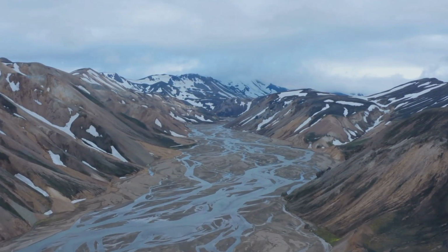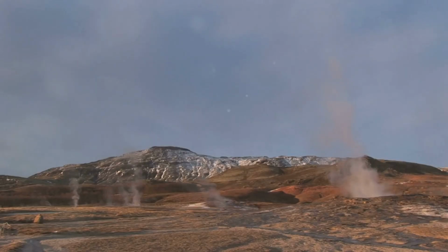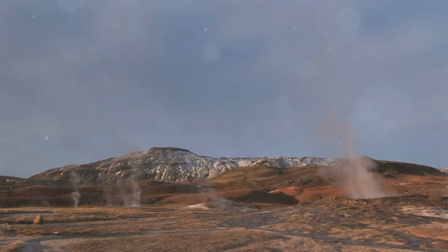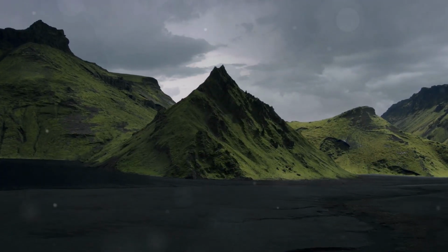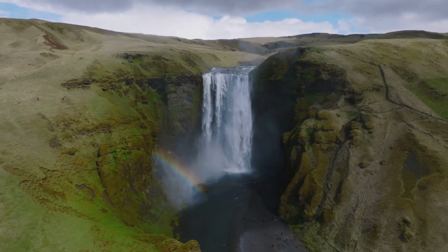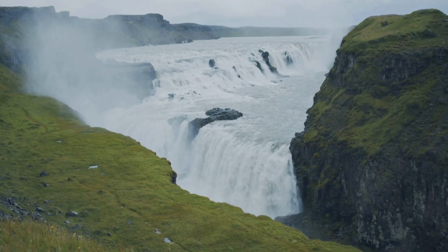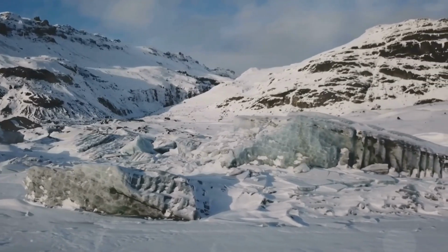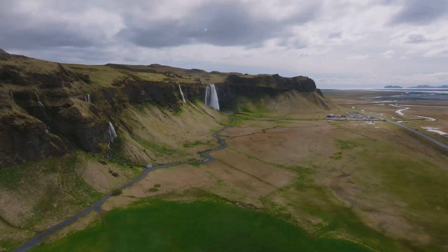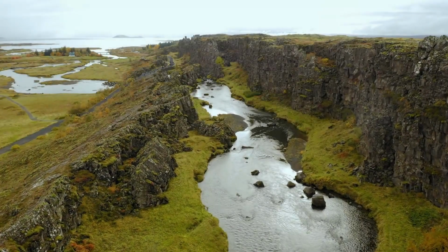Iceland, a land of fire and ice, where glaciers carve through volcanic plains, steaming geysers erupt against snow-capped peaks. A place of dramatic contrasts, a testament to nature's power. Imagine a thundering waterfall, its spray painting rainbows. The roar of the water is deafening. Nearby, an ancient glacier slowly grinds across the landscape. Iceland's beauty lies in its stark contrasts.